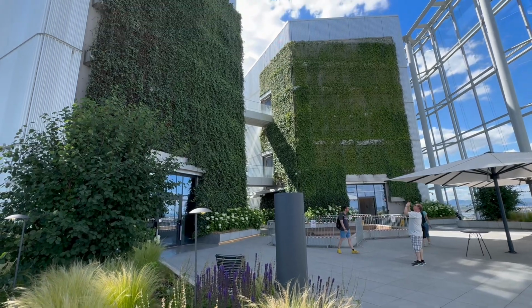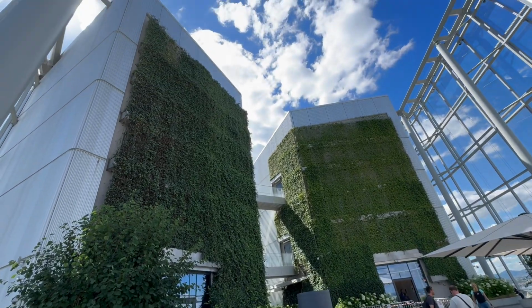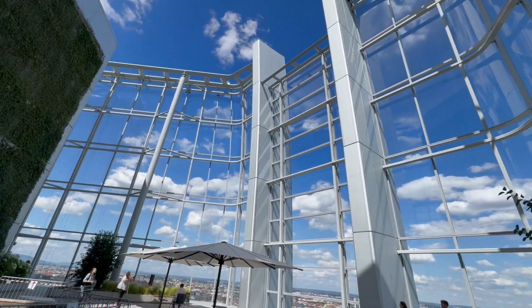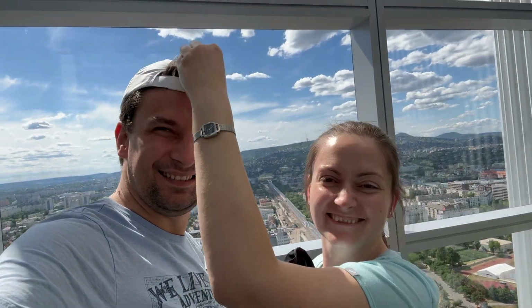Seeing everything from above somehow brought the whole trip together. For a few moments, we simply stopped, looked around, and took it all in. After several unforgettable days filled with beautiful architecture, incredible views, classical music, historic landmarks, and unforgettable evenings, standing there felt like the perfect chance to reflect on everything we had experienced.